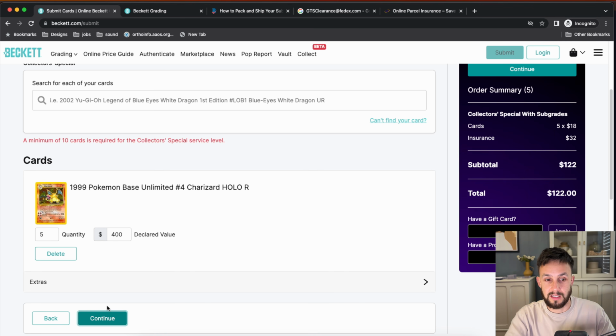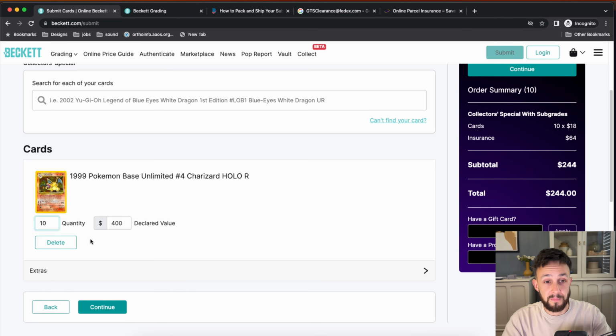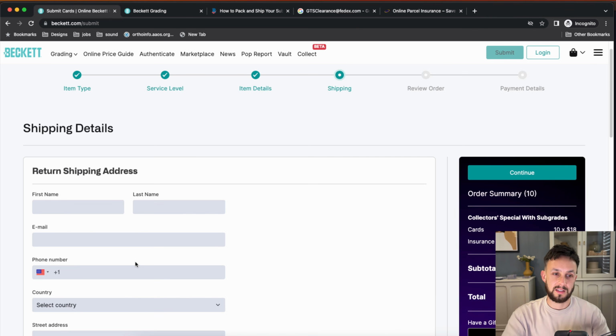So if we just click continue, and that didn't work because this is a collector's special service, which has a minimum requirement of 10 cards. So let's make this really simple. We want to submit 10 unlimited Charizards at $100 declared value each. So £1,000 in total value for the package. And we've got our 10 minimum cards to submit, and the insurance has gone back down to 16 as we've dropped the value. So we've got the total here, which includes the insurance. If we then click continue, it's obviously going to ask us to fill in our address details.